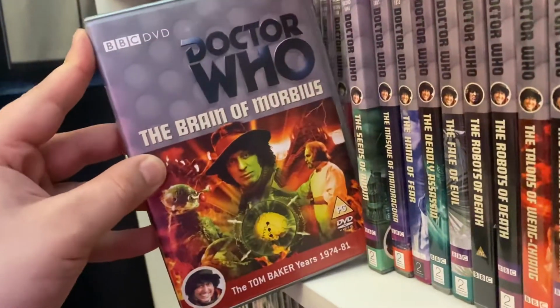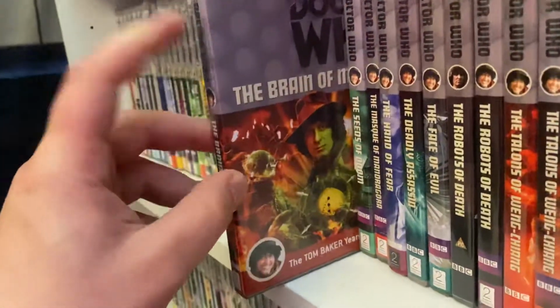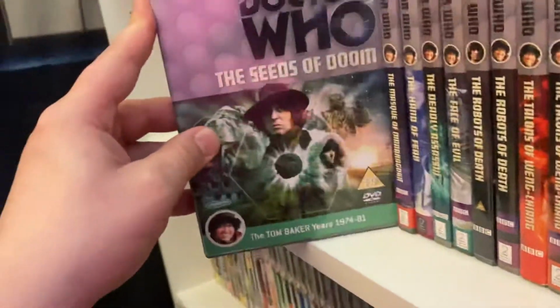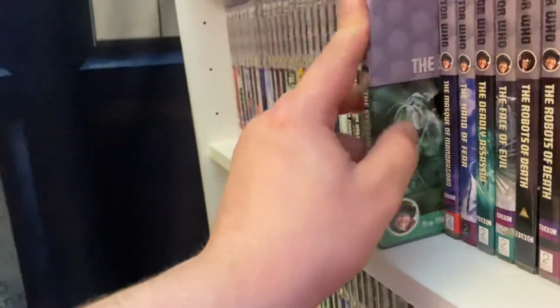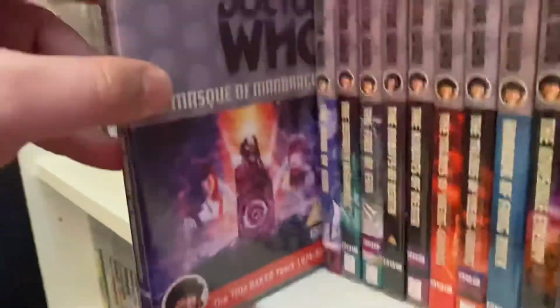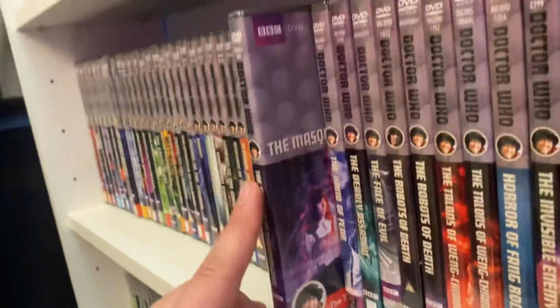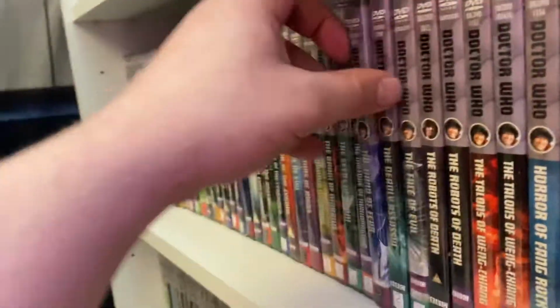The Brain of Morbius. One of the best horror stories. Might watch this one around Halloween. This is a good story to watch around Halloween. Horror of Fang Rock... Image of the Fendahl, absolutely amazing. The Masque of Mandragora. Yeah, not really much I can say about this one, but it's still okay. I like the Mandragora Helix.